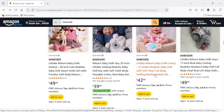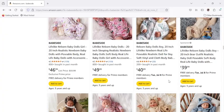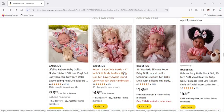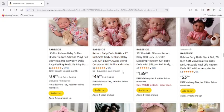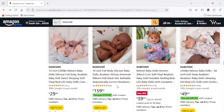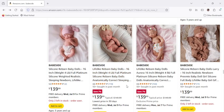The thing to be careful about is some are going to be vinyl, and they'll say soft, this says soft vinyl, full body. A lot of times you got to be careful about listings on Temu, AliExpress, and things like that saying it is silicone, because silicone dolls are expensive, and a lot of them are soft vinyl. There are some silicone ones. I'm trying to look for an example of a silicone one, but you just gotta be careful about what is and isn't a silicone.